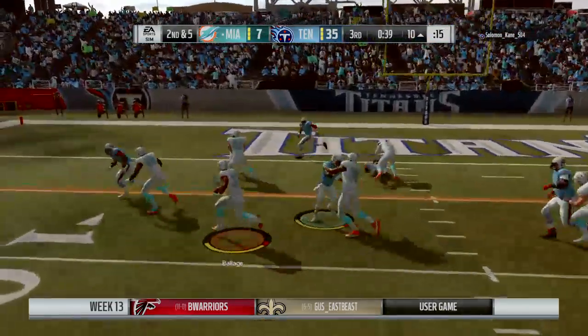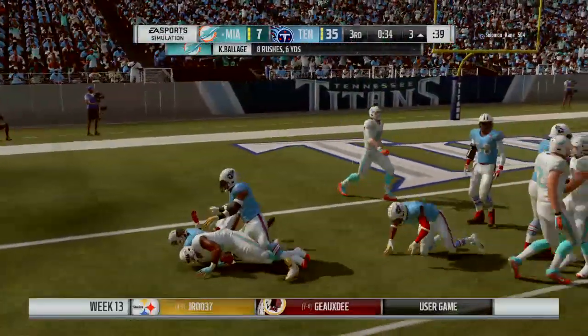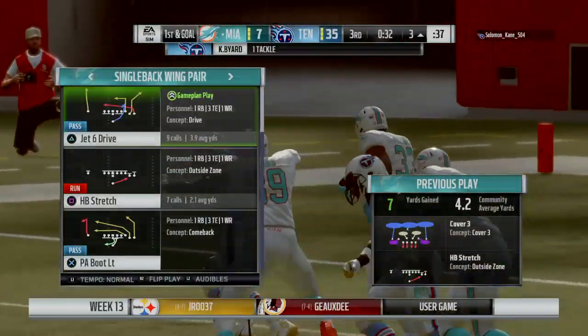They'll stay on the ground. Ballage again. And he'll be brought down here at the 3-yard line. 7 yards on the pickup there, and now they've got it 1st and goal.